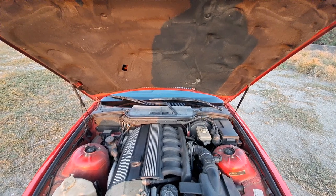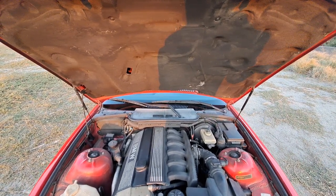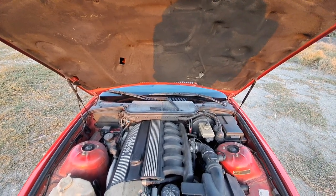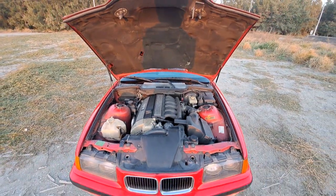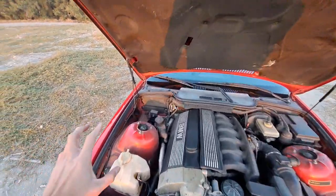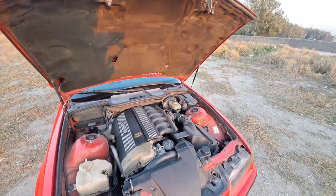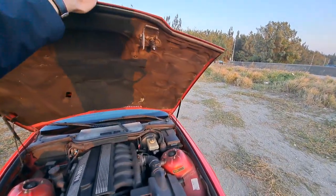You may ask, how do I check the back side? Actually, it's very hard because you have to open the trunk and remove a lot of parts, and you have to go to the chassis. But it is necessary because many E36 or E46 have a problem with the suspension tower. Please be aware of that. The others are in the interior. Okay, let's close it.